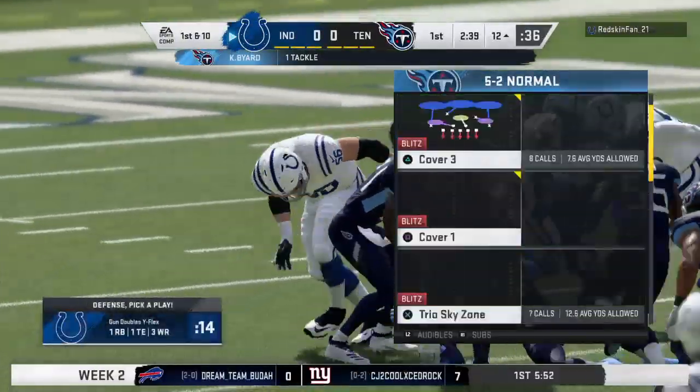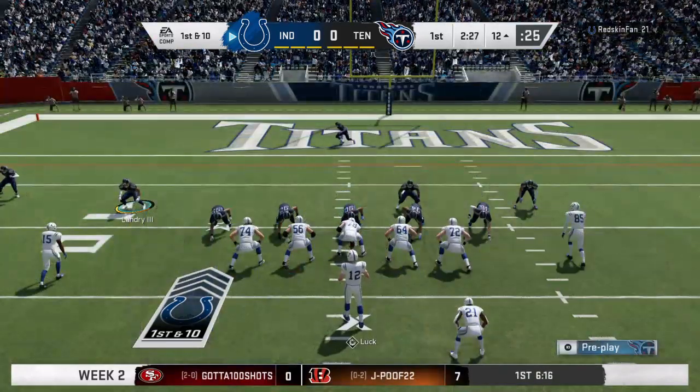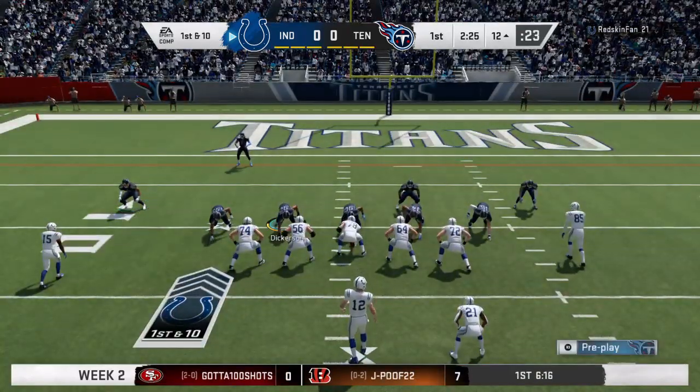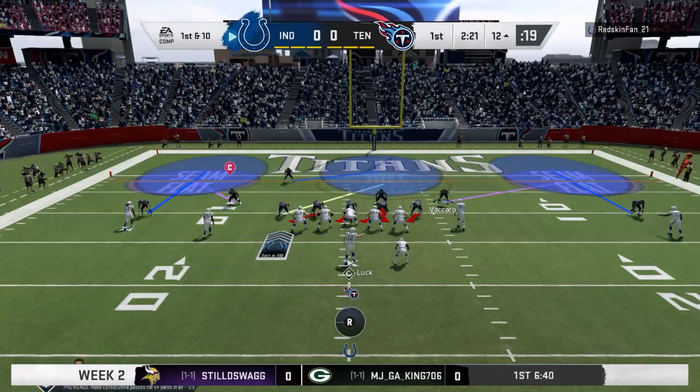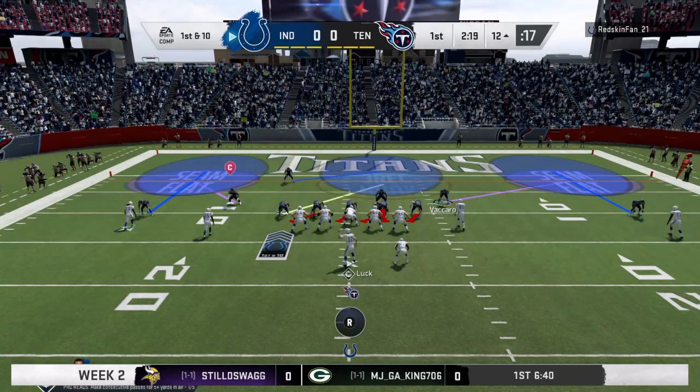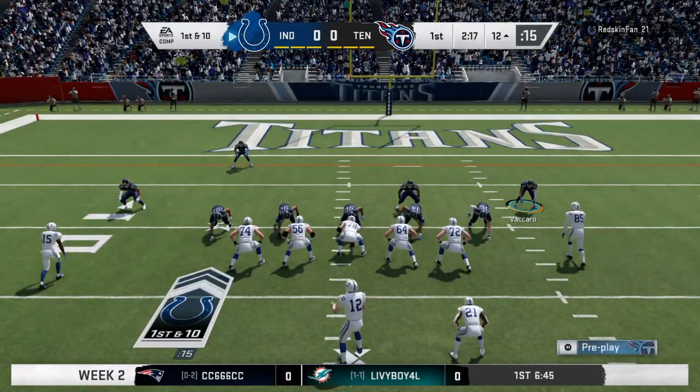How best to describe that one? I'd say right down Broadway on that run. A straight-ahead running. I think that might be something we see a lot of between the tackles today. Well, he's enjoying things so far here this afternoon. Sees a crease and bursts through it for a solid game.